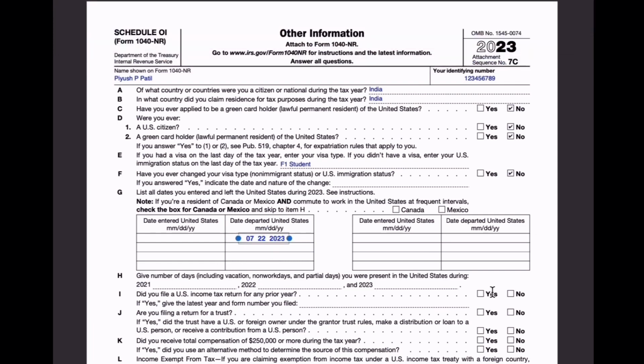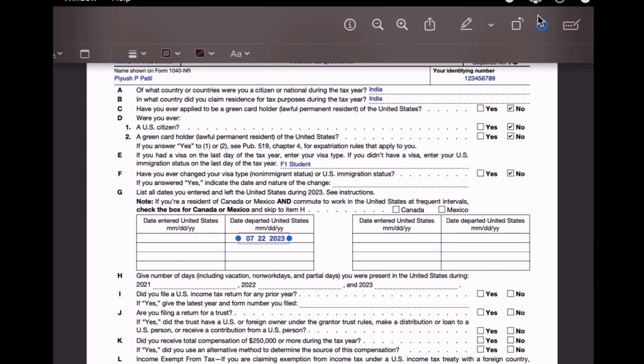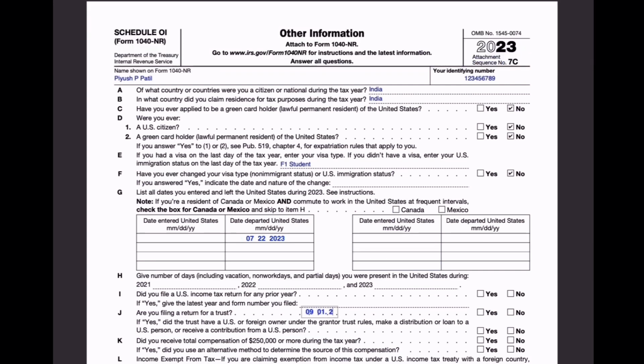After going to India on 22nd July, I came back to the US on 1st September. And I again went back to India after my graduation on 27th December 2023. Came back from India to the US on 4th Feb 2024, but this question only concerns the year 2023, so I won't enter 4th Feb 2024 here.